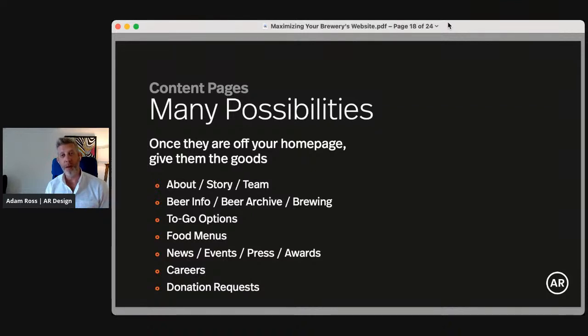The archive, if you want to get into it, to be able to trace through all of the various beers that you've brewed over the years, I think is also great. So again, that's just one more piece of content.